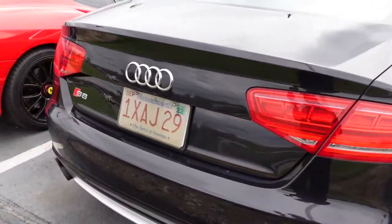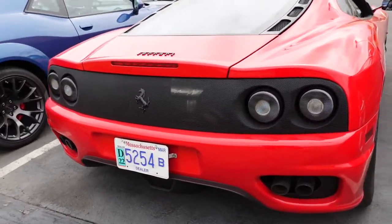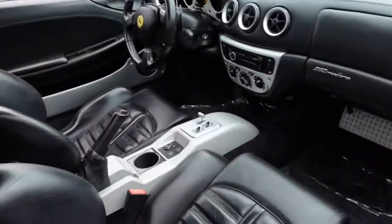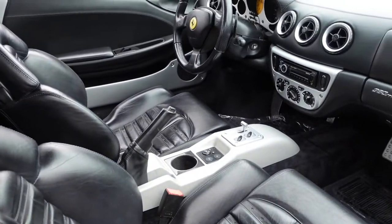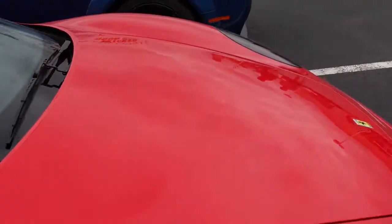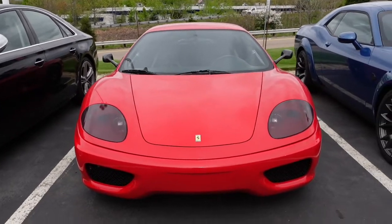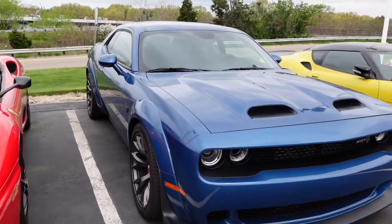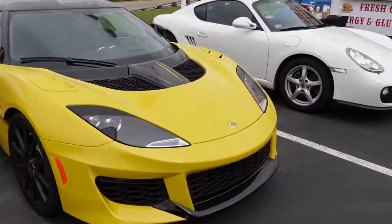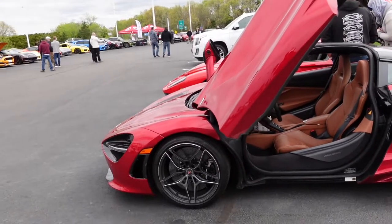Audi S8. And here is the Ferrari. You gotta love the Ferraris. No matter where they go, they look great. This is a 360 Modena, a Modena, whichever way you want to say it. The Ferrari logo. I think one of the prettier Ferraris in the last 20 years. Here's a Dodge Demon. Another Evora. And a 718. And these were the cars that we passed up on the highway earlier.